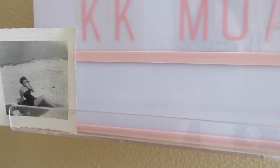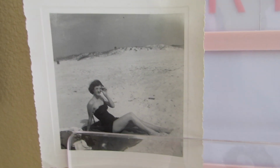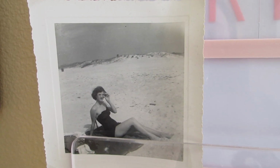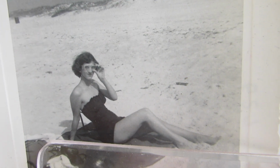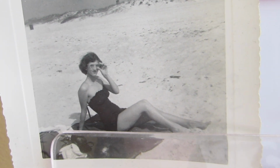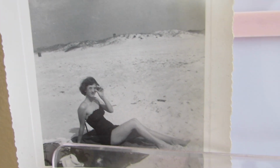Same thing goes for over here. This photo I love. This is a photo of my grandmother. She passed away in 2010. But the reason I love this photo is because she was a strict conservative Southern Baptist. And then I came across this photo where she took her straps off her bathing suit so she could tan. Like, what a little hussy. She wouldn't even let us wear red lipstick because she said that was the color hussies wore.